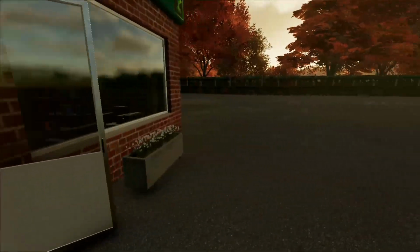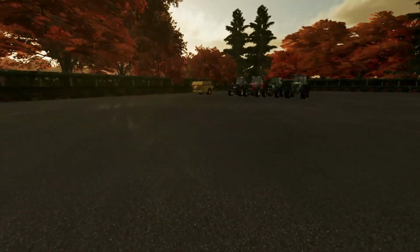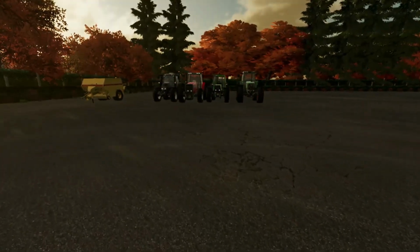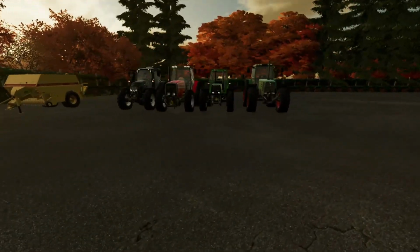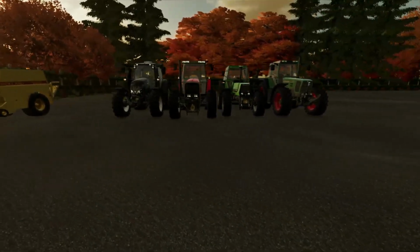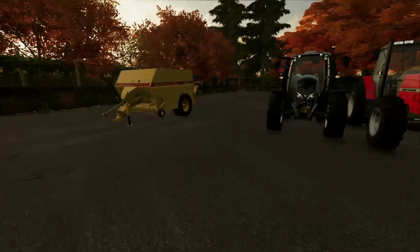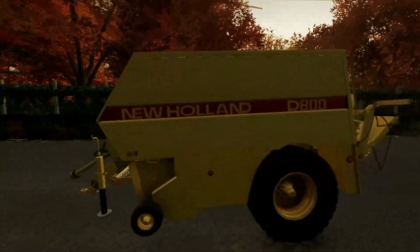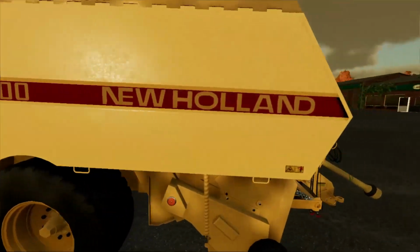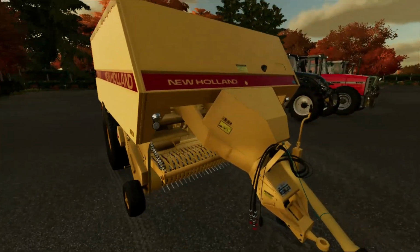Lovely. Cheers, buddy. Right, so the baler's been brought round, so we can have a look at that, and there's a little bit of price differences with all these tractors. He said we can have a go in them. I've got all the keys in my pocket, so we can have a look for all those. But for now, look at this D800 New Holland baler. So this should make our life a lot easier with bales now.